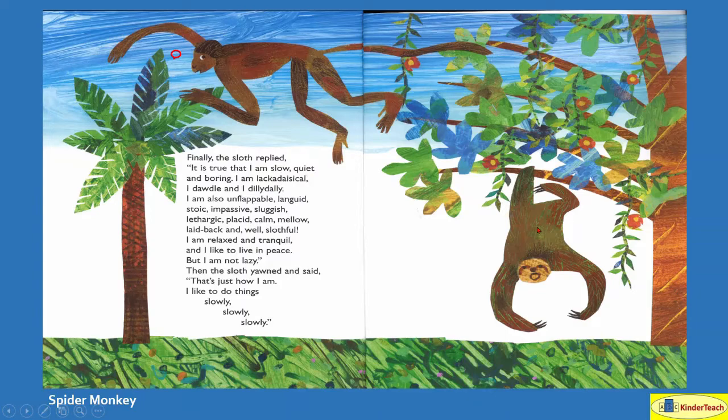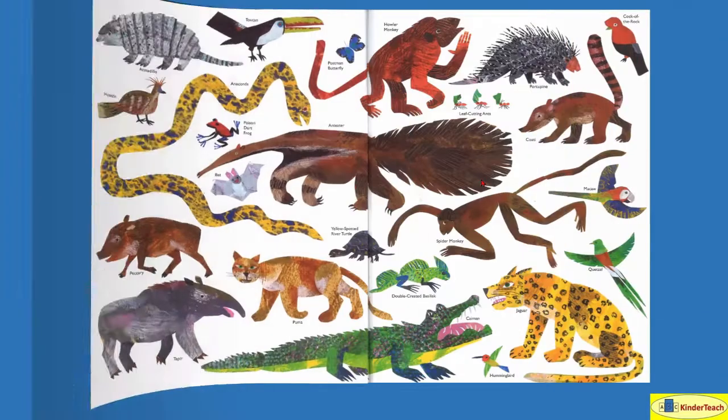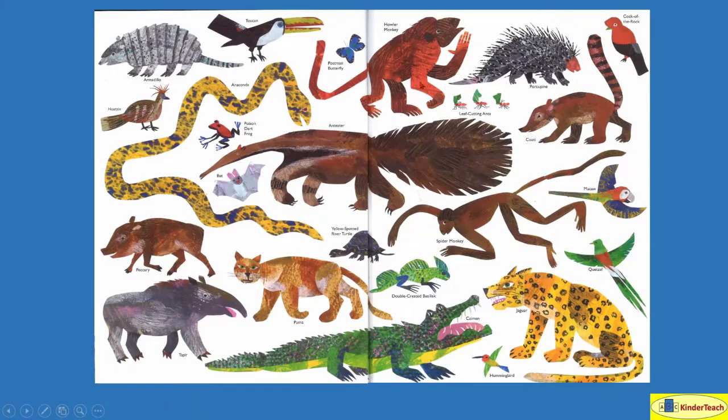And that is a spider monkey up there. And there is a picture of a spider monkey right there. I like how it grabs onto things with its tail as well as its legs. Very interesting. And here's all the animals we saw in the books that I already pointed out.